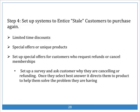Set up special offers for customers who request refunds or cancel memberships. So even when somebody's requesting a refund or canceling a membership, have something set up in place for them that is going to try to get them into something else, to pull out that card and buy again. And that sometimes doesn't make sense to people. Like, they want a refund. Why do they want it? Well, maybe that wasn't for them.